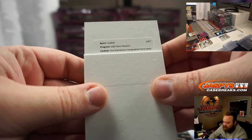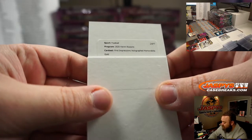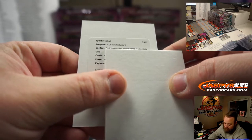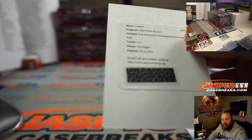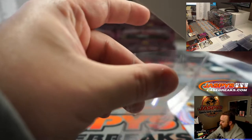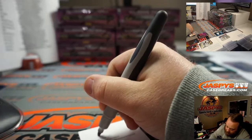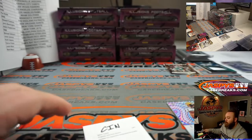First Impressions autograph memorabilia, so patch auto gold. Is that out of 10? Anybody? No? Card 117. T. Higgins. So that goes to the zero spot on the random number block for the Bengals, and Kerry Sasso. There you go, Kerry.